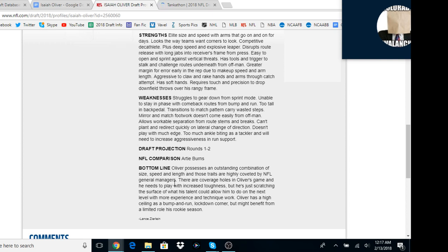Like Brian was mentioning, I do like his size, speed, length. Definitely something that's going to get him drafted really, really high. I do think that he could use a little bit of work in some zone, and he does need to do a much improved job on his underneath routes, with the comebacks and the unders and stuff like that. Definitely allows a little bit too much separation there. And again, really that aggressiveness in run support. He can definitely improve his tackling. We've seen him tackle some guys very nicely in that UCLA game. But he needs to be a lot more aggressive in run support for sure.